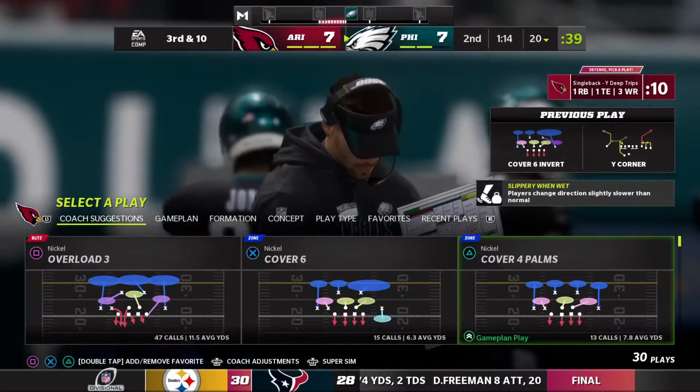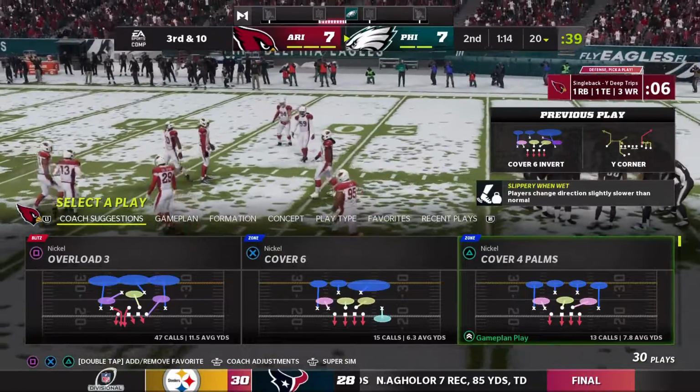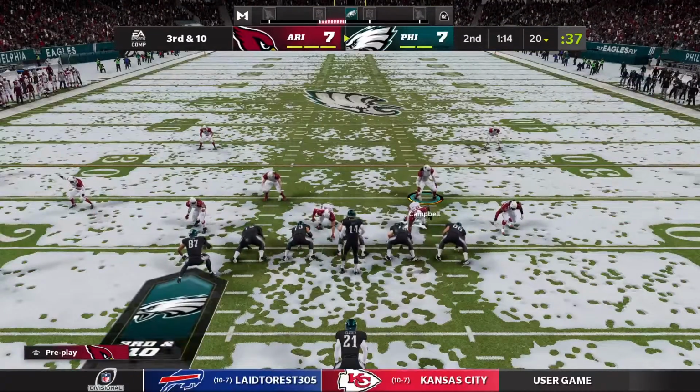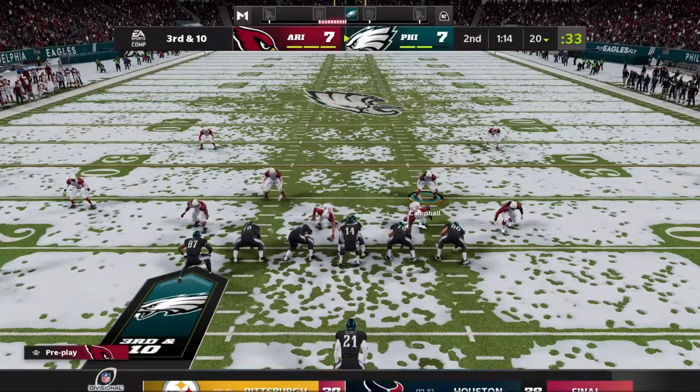Well, so far in this drive, they've done some good work. They force incompletions on first and second down, bring up 3rd and 10. That brings up the big question. Do they bring pressure or do they play coverage on this down? So back-to-back incompletions, and that has them staring at a 3rd and 10.